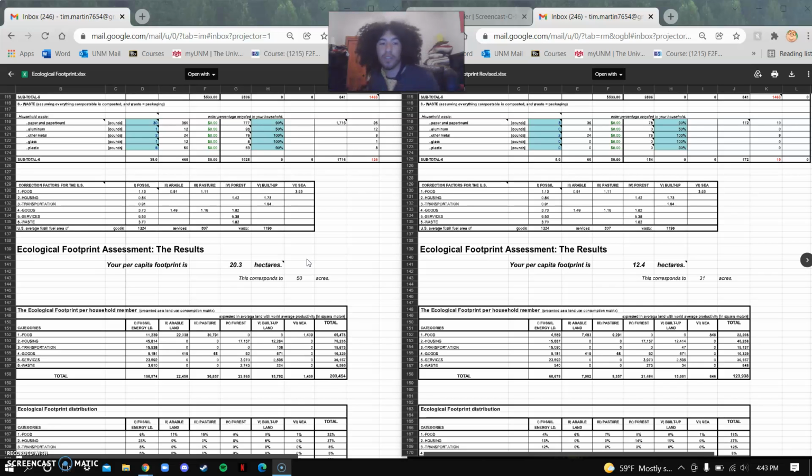All of this overall, we started with 20.3 hectares as shown right there to the left. But I was able to end off with 12.4 hectares. So I was able to lower my footprint by about 30-ish% or so, which I was so surprised by. I didn't think I was going to be able to lower it by that much, but it's really, really awesome. I was really happy about what I got done and my results.